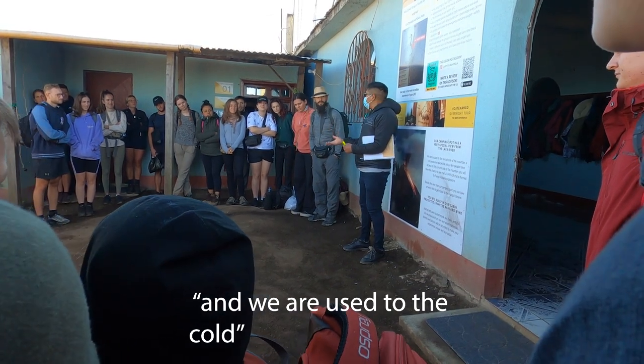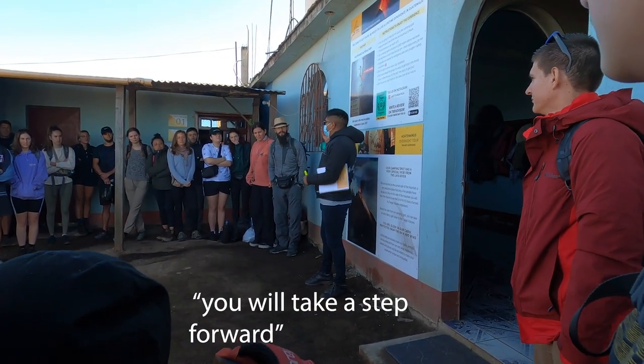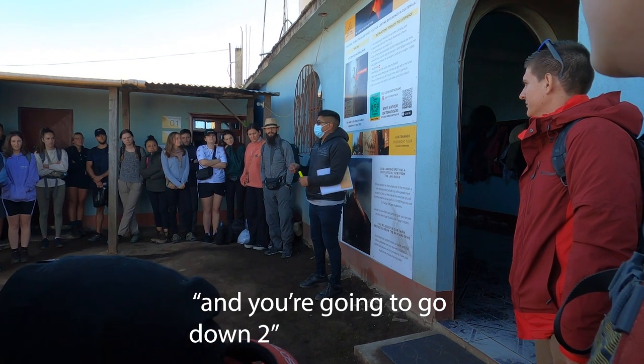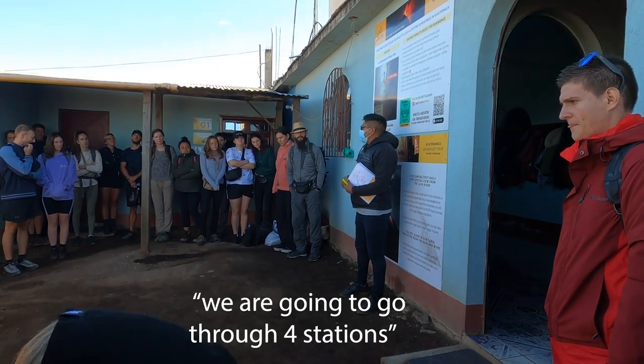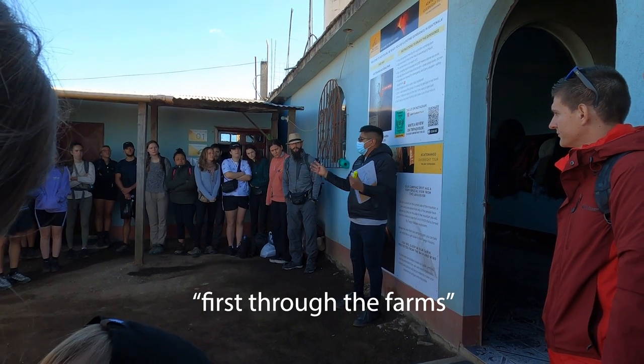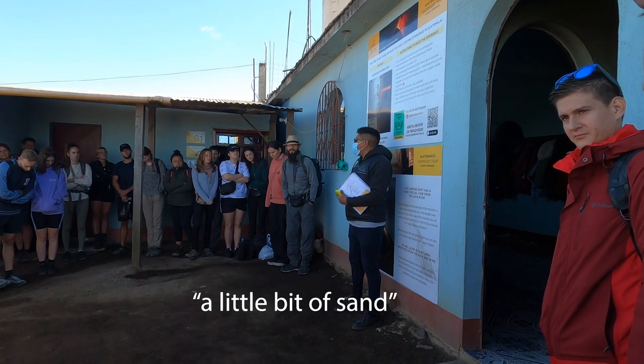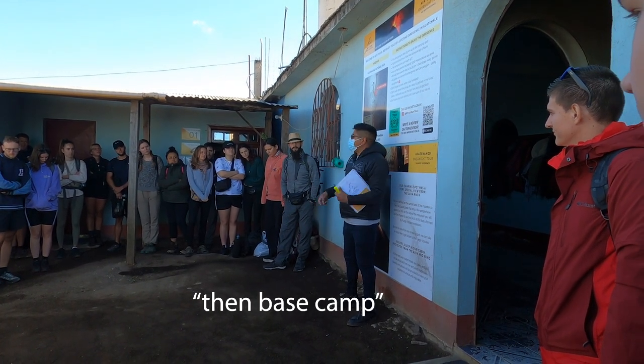And we are used to the cold. There's places where it's all sandy. You will take a step forward, and you're gonna go down. In this volcano, we are gonna go through 4 stations. First, we have the farm, cloudy forest, pine trees, a little bit of sand, a huge rock, then base camp.